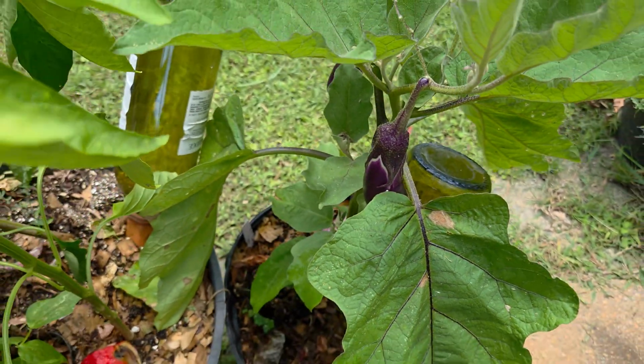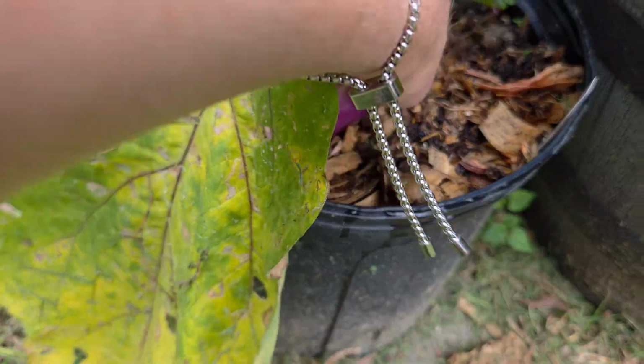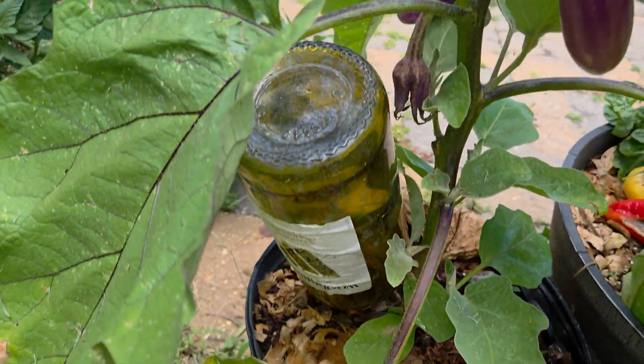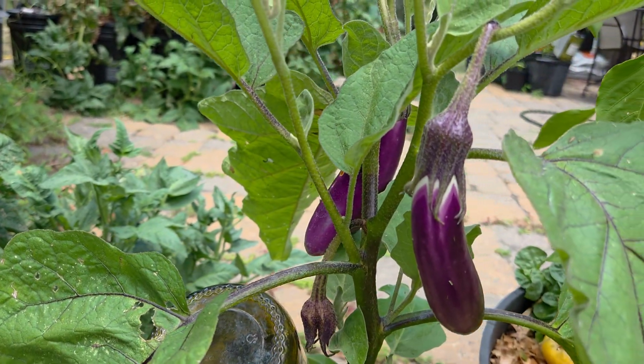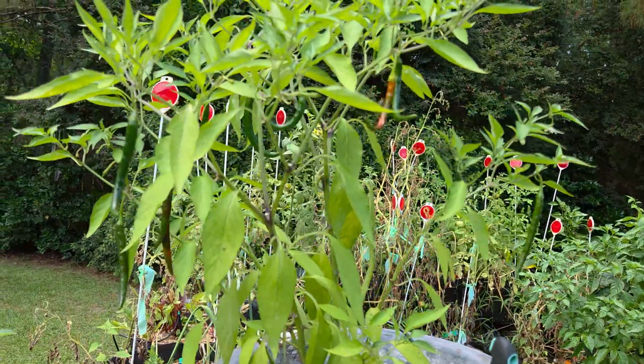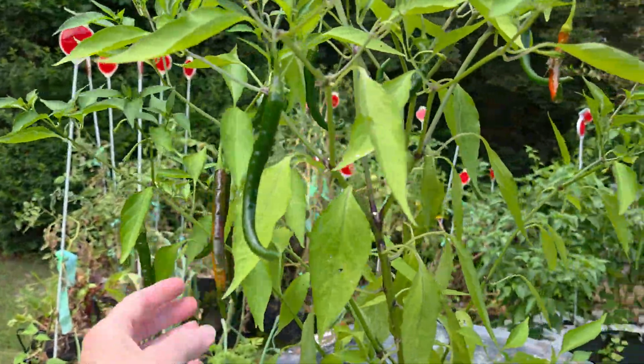Oh no, something got to one. Well, that upsets me. This was fine the other day. Well, I guess I'll harvest the other ones before something else gets to them. The audacity. My Thai peppers are doing good.